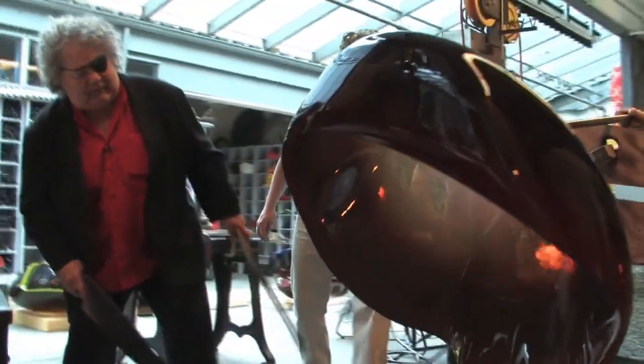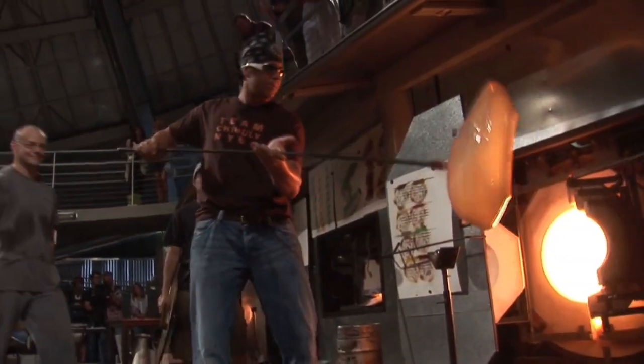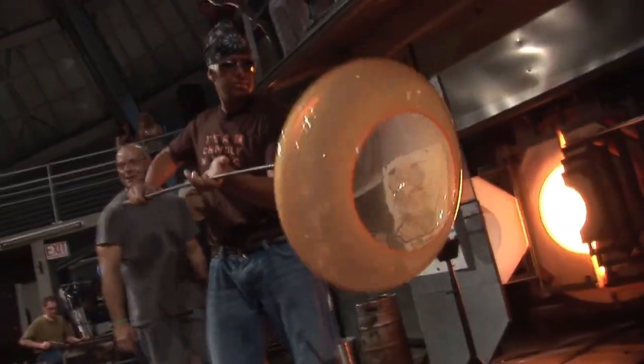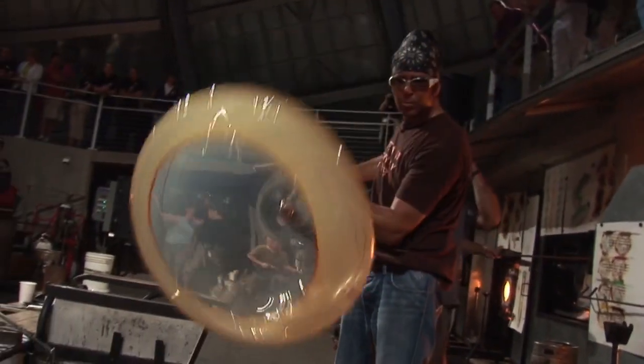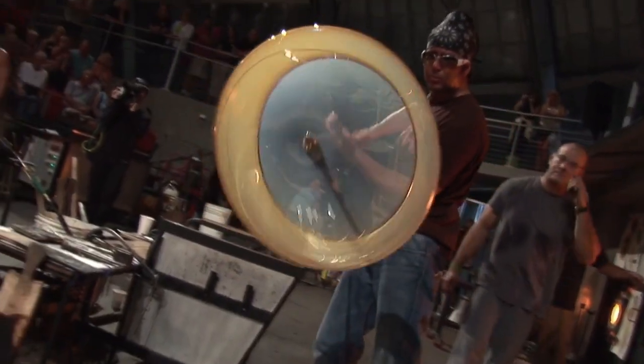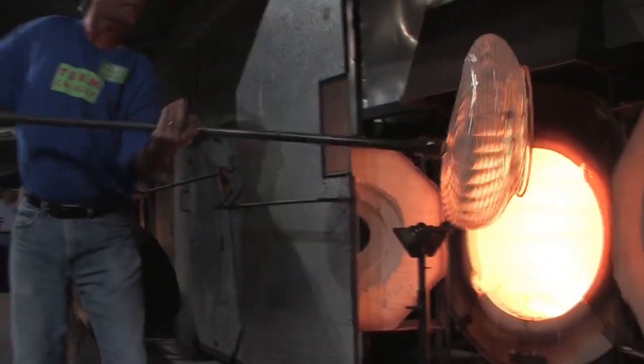I was using just human breath going down into this miraculous material, blowing it up, pushing its limits, making it as thin as I could, getting it so hot that it would almost collapse and begin to move. So I was pushing the edge of thinness and collapsibility and making new forms.